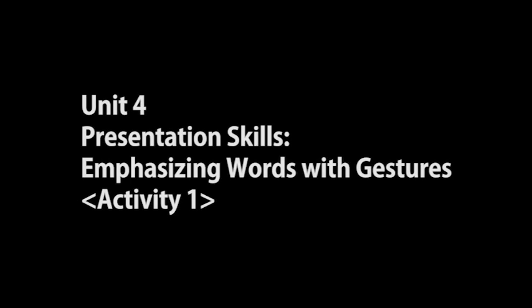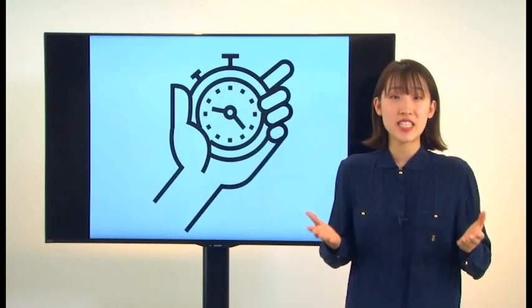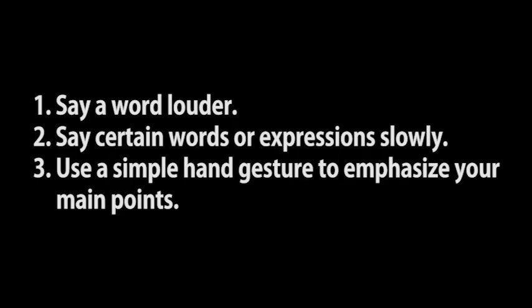Presentation skills. Emphasizing words with gestures. Activity 1. There are different ways to emphasize key words or points in your presentation. 1. Say a word louder. 2. Say certain words or expressions slowly. 3. Use a simple hand gesture to emphasize your main points.